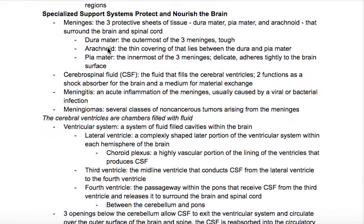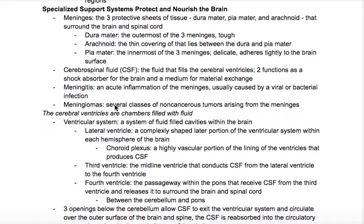Within the arachnoid is cerebrospinal fluid, the fluid that fills the cerebral ventricles and has two functions, as a shock absorber and a medium for material exchange. The pia mater is the innermost, it is very delicate and adheres tightly to the brain surface.